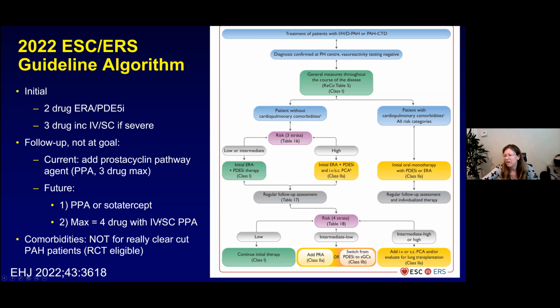Second line, it gets a little messier, but if you started with these two drugs, at the moment, pre-sotatercept, the main third option is to add a prostacyclin if you don't get the desired effects with your initial two drugs. The options are oral prostacyclins, inhaled prostacyclin, subcutaneous or IV. So you have quite a few options there.